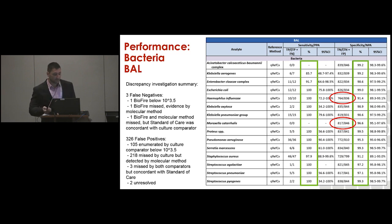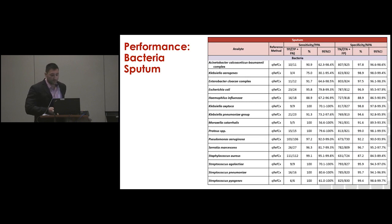Of the remaining 2/3, they were completely missed by culture, but they are detected by our other molecular method, so they are true positives in a sense. 3 were missed by both comparators, but were concordant with standard of care, and then there were 2 unresolved. So in this huge data set, basically there's just 2 false positives that we can't explain, which we think is pretty good. Sputum is very much the same story, but with many more detections.